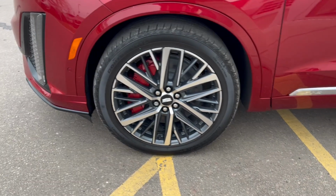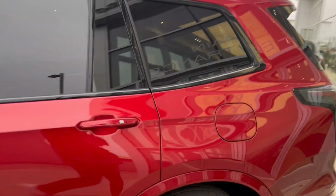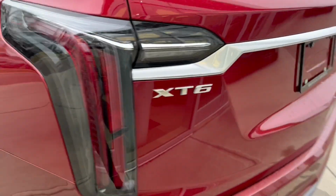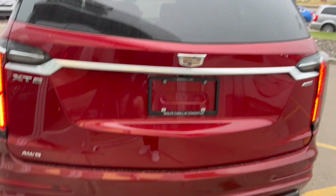Moving on to the exterior, here are the wheels, color matched mirror caps and door handles with keyless entry, privacy tint on the rear windows. Making our way to the back, we have some XT6 and Cadillac badging, as well as the all-wheel drive just below. To open up the back, all we got to do is double click.